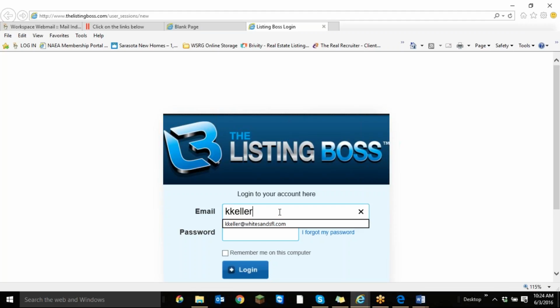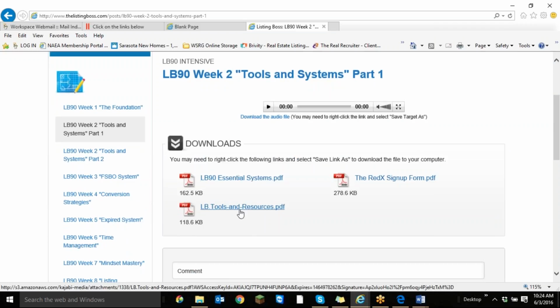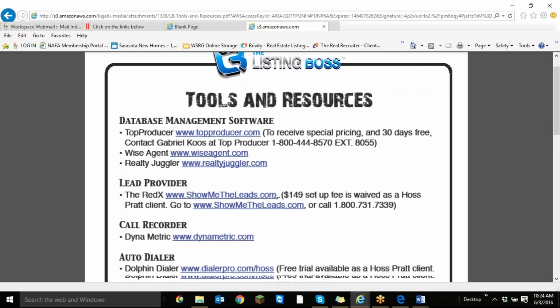One of the systems that we use to generate leads is called RedX. RedX costs about $60 to $90 a month, and it scrubs expired leads for you. Anyway, for week 2, I was just trying to get this document up. I wanted to show you essential systems, tools, and resources. When we talk about database management, this company, Listing Boss, recommends Top Producer as a contact management system, and there are 2 others here as well.